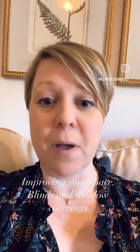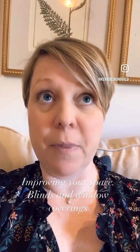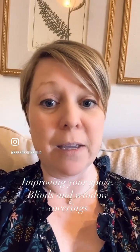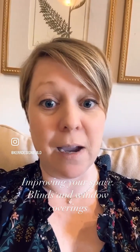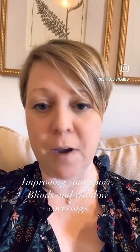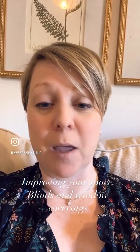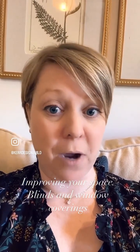I also love layering your blinds and your drapes. So you could do blinds, which would be the thing that would provide you the shade protection and UV protection. And then the drapery can be really just a decorative piece on the side, and you could even do them as faux panels, so you don't have to pay for all of that extra fabric if you're not actually going to be closing them.